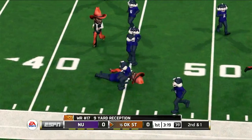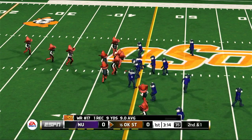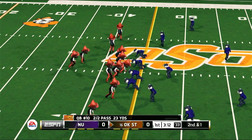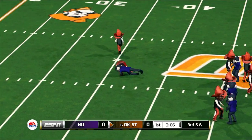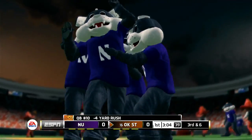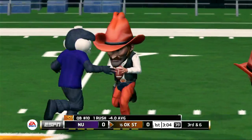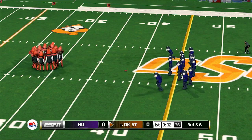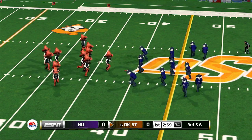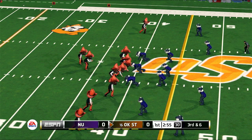He's taken down at the 43-yard line. Tackled for a loss. It was the defensive lineman that got a hold of him there. You're not going to break many tackles when this guy gets his hands on you. 3rd down. From their own 39-yard line, 3rd down. They come out in an empty backfield.